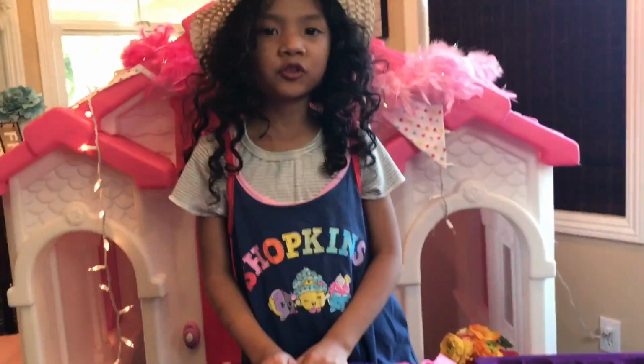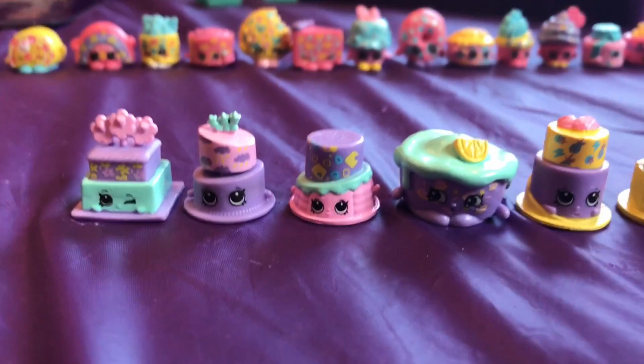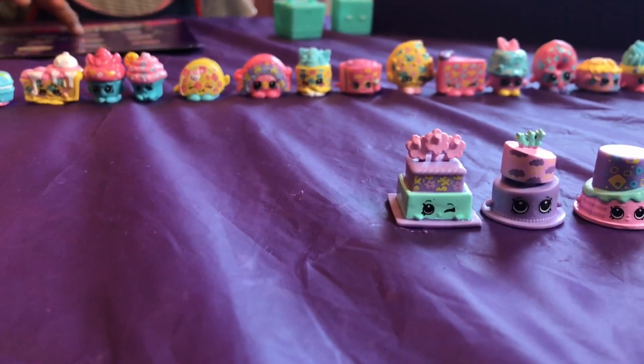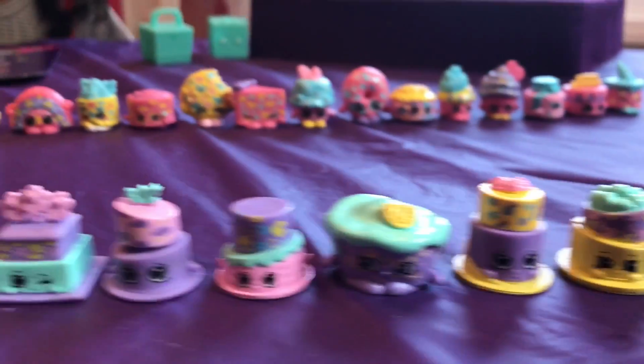I'm gonna line up the last edition. These are the six lost edition Shopkins. So it says they were never released yet. Maybe in season 8 they will release these Shopkins. Yeah. So cute. So what's the first one?